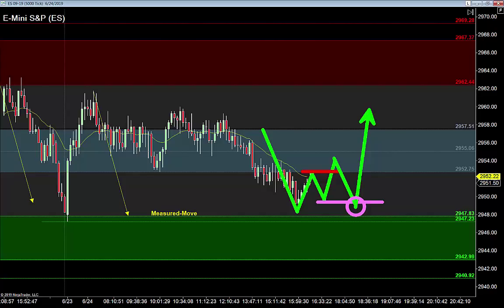But really, all I'm trying to do here is get the buyers to take the bait going higher, get them stopped out, and then use those buyers as the fuel to get back in once it jumps up. Because all the buyers who bought as it's going higher, once they see it running up again, they're going to chase right after it. And at that point, the bears will have tried to sell it short, and they'll be stopped out. This will be a great setup for us.